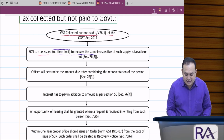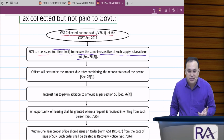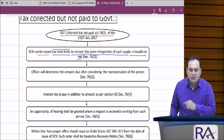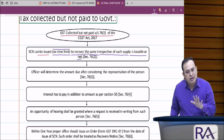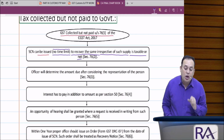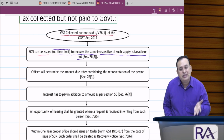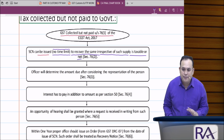To recover the same, irrespective of whether such supply is taxable or not. Even if you mistakenly collect tax on an exempted supply, you should pay it to the department. Whether you collected it rightly or wrongly, you should pay it to the department. If not paid, a show cause notice can be issued without any time period. So in the lifetime of the department they can issue it, is the meaning of that.